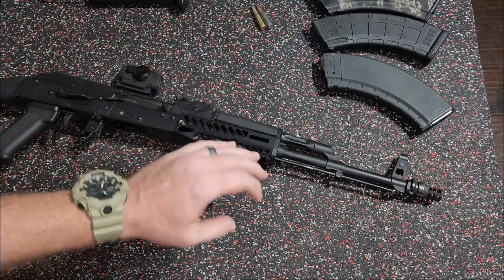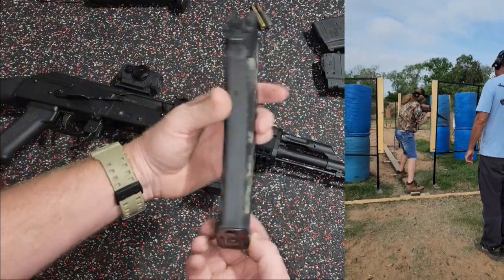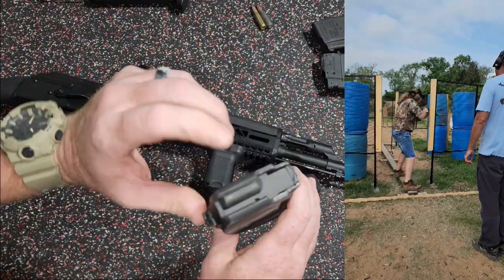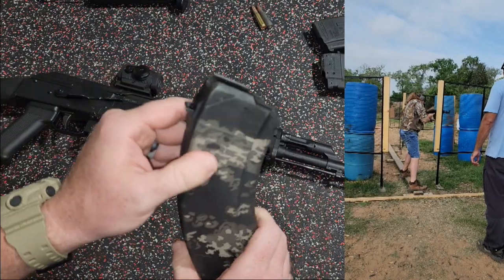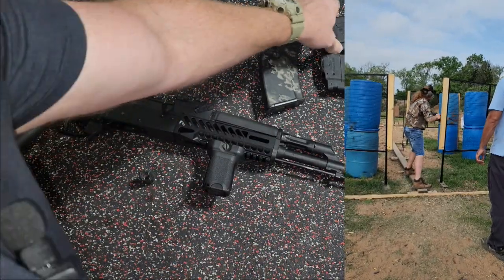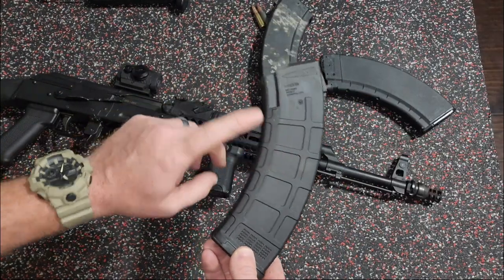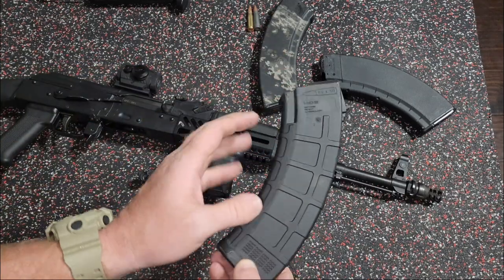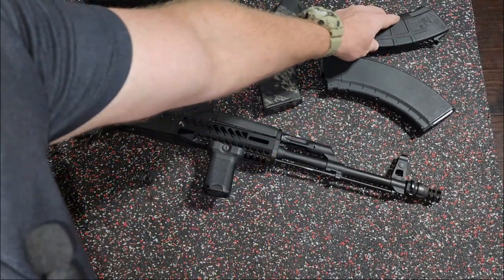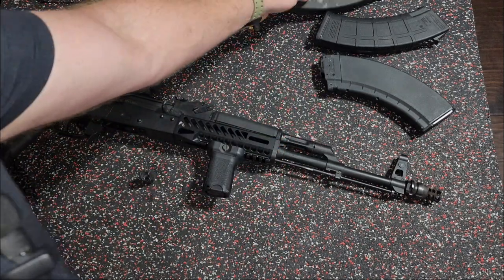The only malfunctions that I did have, which we'll talk about real quick, are with some of these Bulgarian magazines. When you load them, the rounds don't feel like they sit inside the magazine quite as snug as compared to, let's say, the Magpul. I like these better; they were more reliable. There were a few malfunctions, failures to feed mostly. It wouldn't catch the round and seat it into the chamber. So if there was a malfunction, it was completely magazine related and not the gun.